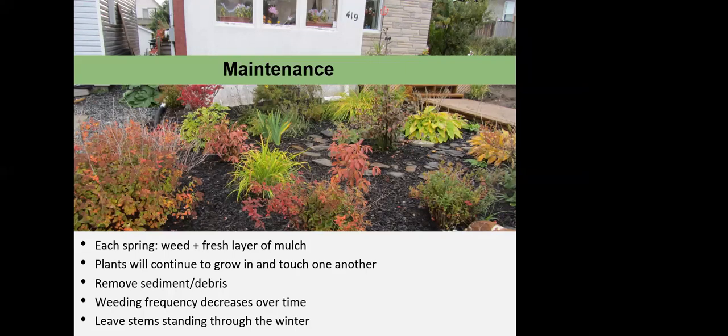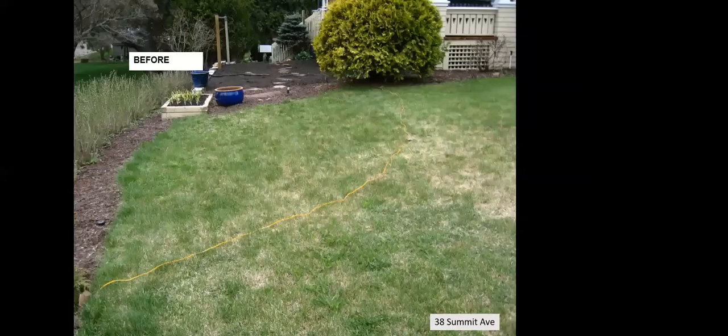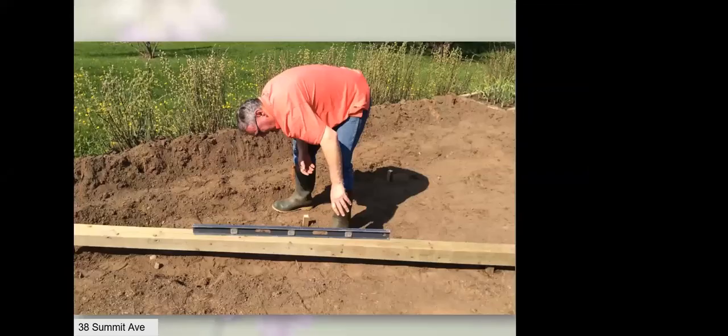So here's some before and after pictures. We'll go through these, and I think we'll have a question period after that, and then we should be wrapped up. So here's a picture of before. We've seen this one earlier where they have the yellow hose laid out, outlining their rain garden before they started excavating. He's leveling out the bottom part of the rain garden here. That's one of your first steps.